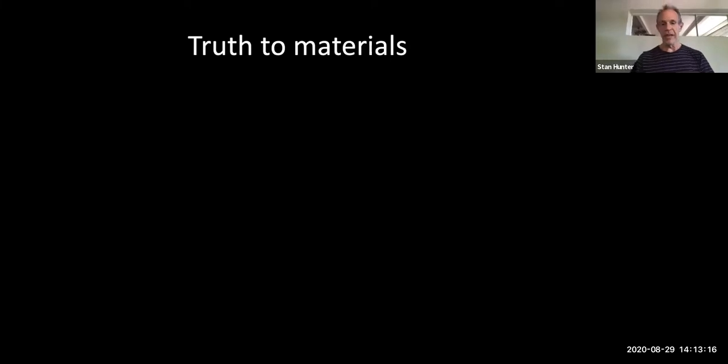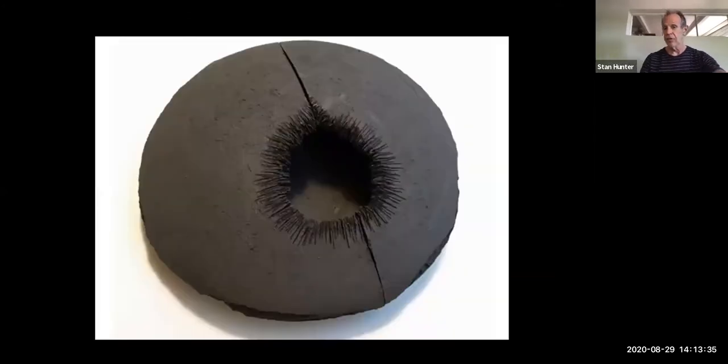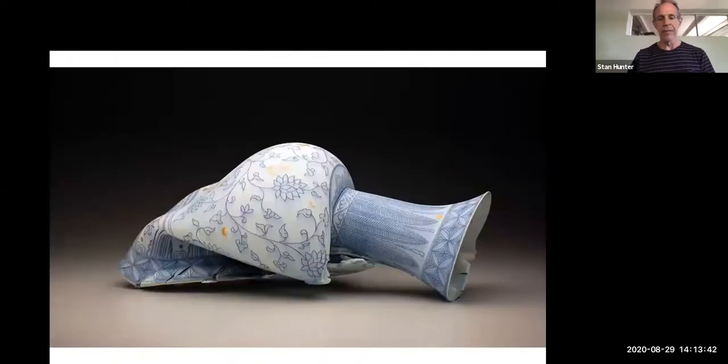Truth to materials. Hey, speak of the devil. Here's a wood bowl being made out of wood, and it's truth to the materials. It's not trying to hide the fact that that's wood. It has this rough hewn quality of just chopped wood. This is clay, and it looks like clay, and it looks earthy, and it has this hole that you would see in the earth, and cracks. And pottery that slumps in the kiln, it melted. This guy did that intentionally. He does really beautiful work, this guy, Steve Young.